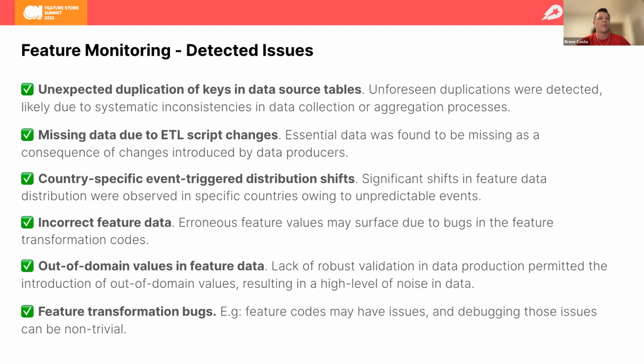This has happened sometimes. Or the classical error, let's say, some data production pipeline has changed the ETL scripts, or has deprecated some table or field, and so on, and that produces incorrect data. And all of these issues can be detected by these monitoring components, and this brings some quality and reliability to the feature data which is produced in the feature store.